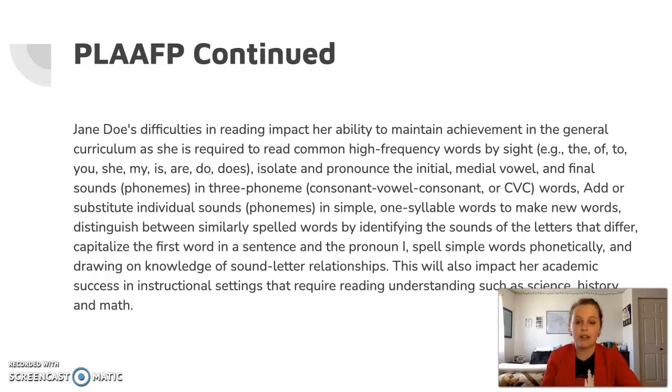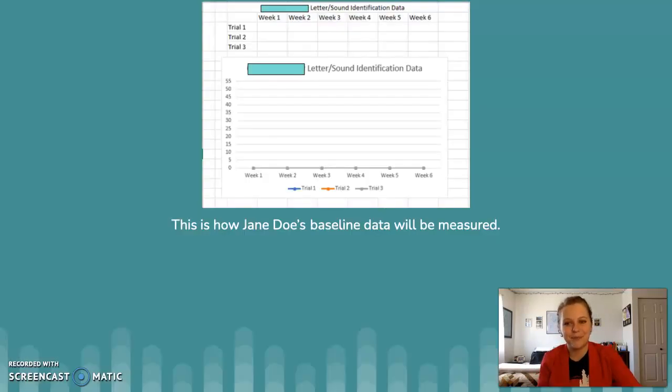This will also impact her academic success in instructional settings that require reading understanding such as science, history, and math. Reading relates to everything, so I put all of the other courses in there. So this is kind of small, sorry about that, but I will explain this a little bit in the next slide, but this is the basic graph format for Jane Doe's baseline data and intervention data.